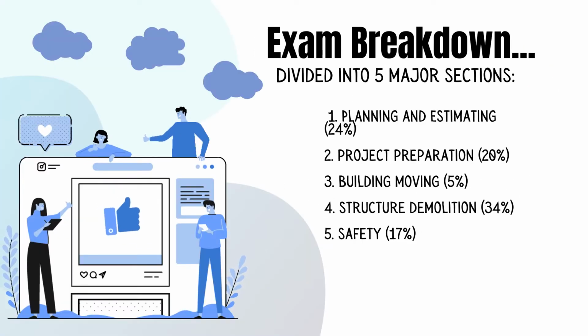The exam is broken down into 5 major sections. Planning and estimating is about 24% of the exam. Project preparation, 20%. Building and moving, 5%. Structure demolition, 34%. And safety covers 17% of the questions.